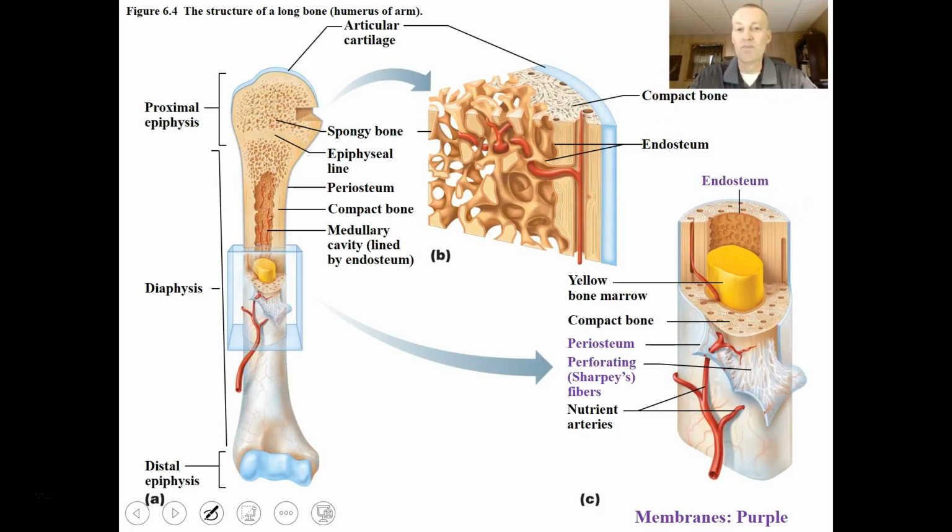And this just shows you a beautiful picture of the long bone that we just talked about. And then it goes in and takes a little section here and shows you the trabeculae I just told you about, which is the internal configuration of the spongy bone. And you can see compact bone over here. Spongy bone and compact bone are very different substances, as we'll see as we talk a little bit more about it. Over here you can see that yellow marrow, so it's a little cylinder of yellow marrow.